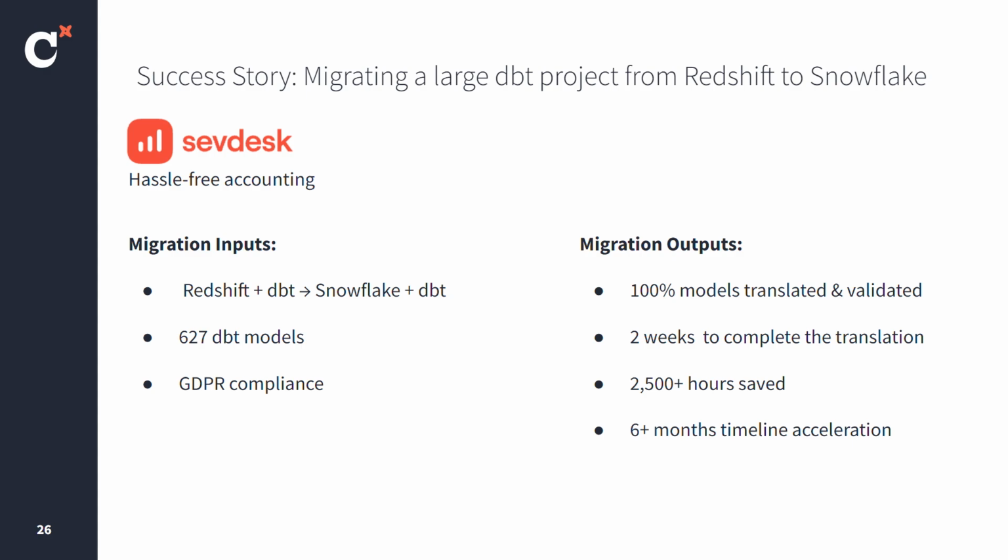Obviously, as the complexity grows, the time grows as well. But in any case, in my experience doing a migration that took about 3+ years, being able to condense this into weeks and months is a huge unlock to the business.